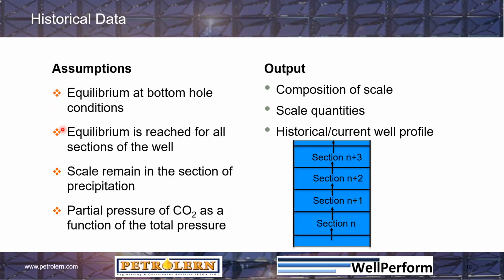Then we are splitting the well into smaller sections. So we have a flow here going up through the well, and then we have different sections. If we have the equilibrium brine here, we send it to the first section, and then we assume equilibrium for this first section. That means that we have a slightly different temperature for this section than we have for the last one, because we have this continuous change in temperature and pressure. And then we calculate the equilibrium for this section given the temperature and the pressure and other conditions.